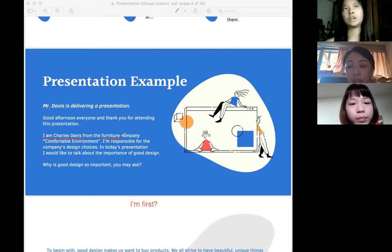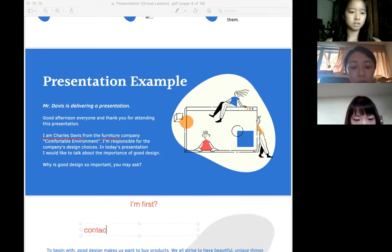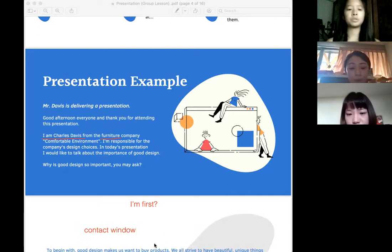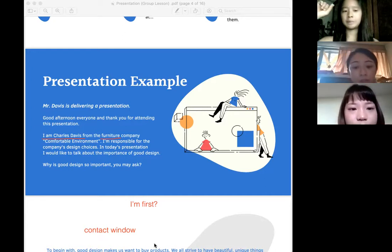Do you help to create the content, or are you the contact window, or what is it that you do, right? So maybe you're the person who they contact. Are you the person who designs, or do you help to manage the accounts of these advertising, right? So you can think a little bit about what it is. Okay, Eva, you go first.